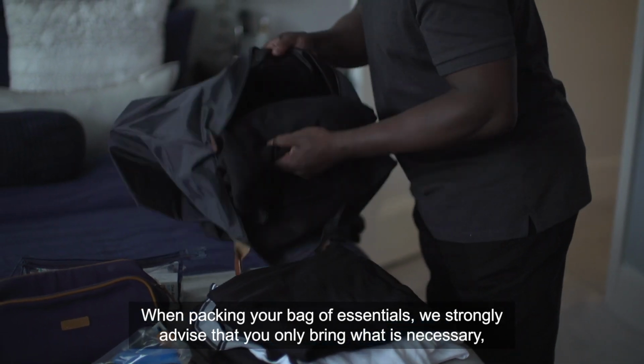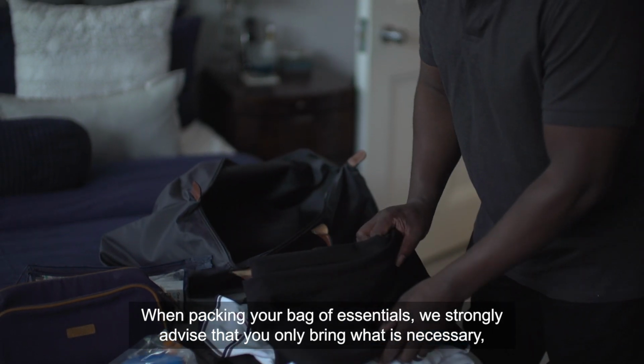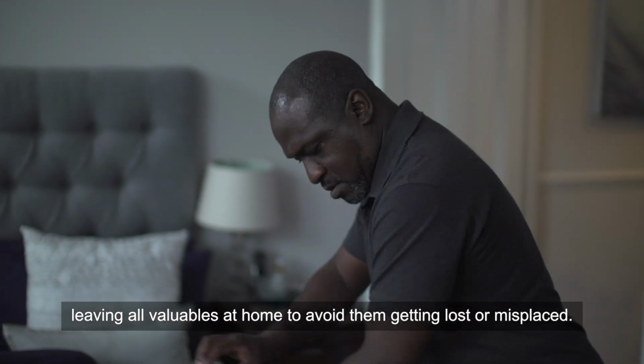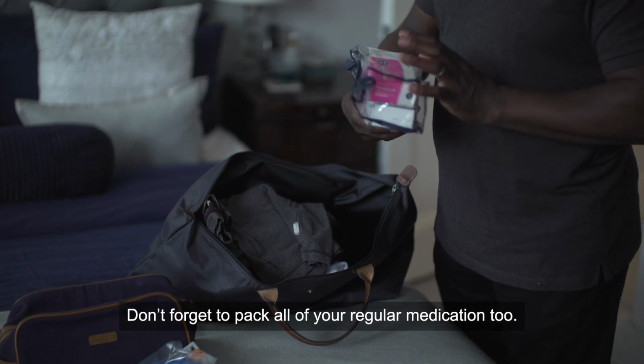When packing your bag of essentials, we strongly advise that you only bring what is necessary, leaving all valuables at home to avoid them getting lost or misplaced. Don't forget to pack all of your regular medication too.